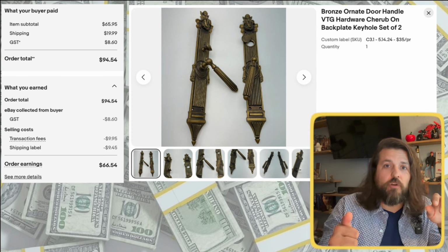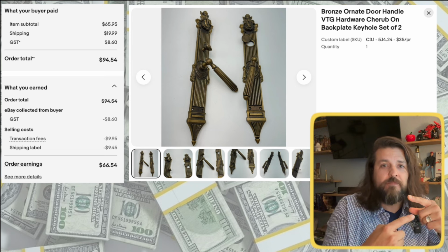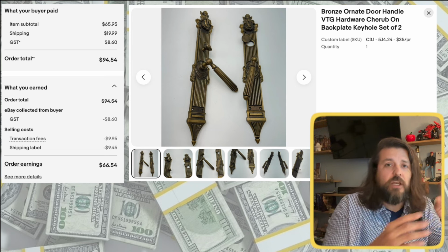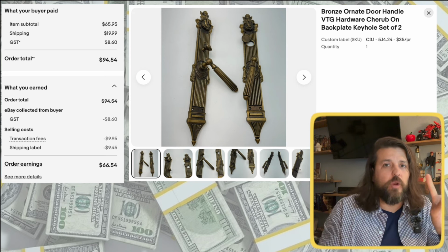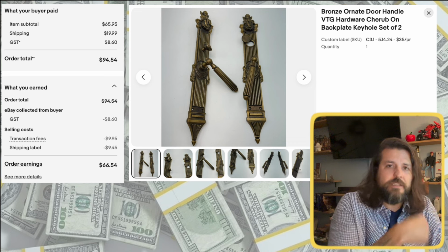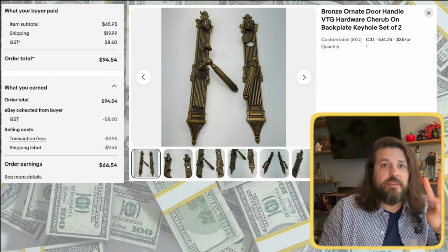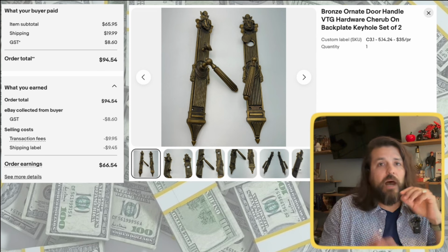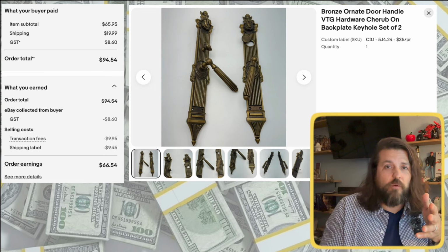I shot new photos exactly the same. I didn't change anything. Just shot new photos, and then uploaded them again with the same title and the same description because I wanted to run a test. And I ran it on 3 products. It just happens that this is one that I'm showing you guys now. What happened was that 3 weeks later, they all sold. Now, what does that mean? It could just mean that nobody wanted this for 2 years and then it sold in 3 weeks.